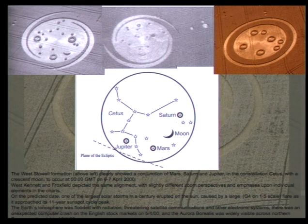And this alignment was actually going to appear on the 6th or 7th of April 2000. Now these formations were coming down in '94. But they worked the almanac, discovered that these planets were aligning in 2000. The three formations, West Kennet and Froxfield, depicted the same alignment with slightly different zoom perspectives and slightly different emphasis on individual elements within the charts. So this was predicting something that was going to happen 6 years later.